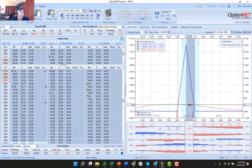So we're going to go 50 points higher to the 2100 put options and 50 points lower to the 2000 put options, and we're going to buy those. And we're going to do this in one order. So if you're trading options or any kind of complex option spreads, you should have a broker that will do complex options orders in one order. And what we will do is we'll buy a butterfly.